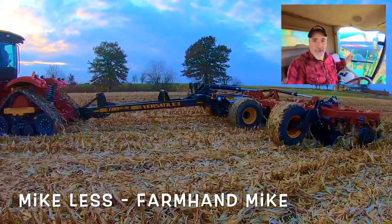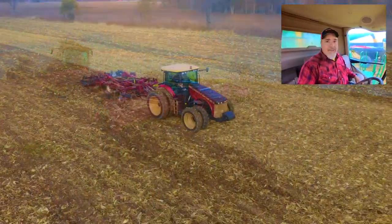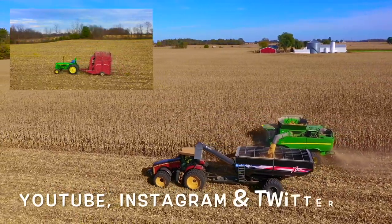Combine and have that view over there, that's just pretty awesome. That's almost as awesome as watching that Mike Less guy on YouTube. That is one good-looking tractor and grain cart.